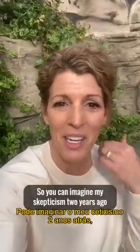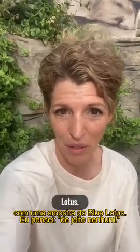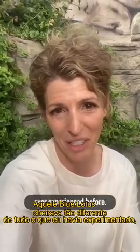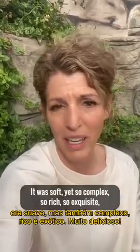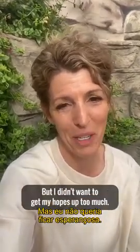So you can imagine my skepticism 2 years ago when our sourcing team came to me and gave me a sample of blue lotus. I thought, there's no way. But this blue lotus smelled so different from anything I had ever experienced before. It was soft, yet so complex, so rich, so exquisite, absolutely delicious. But I didn't want to get my hopes up too much.